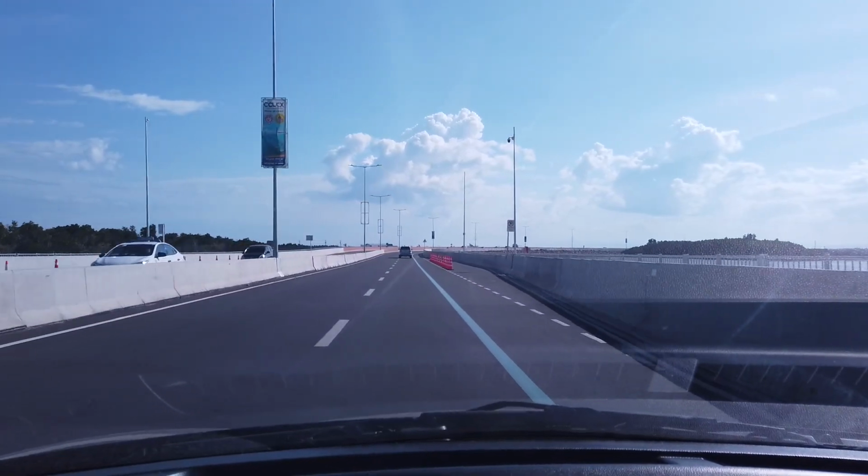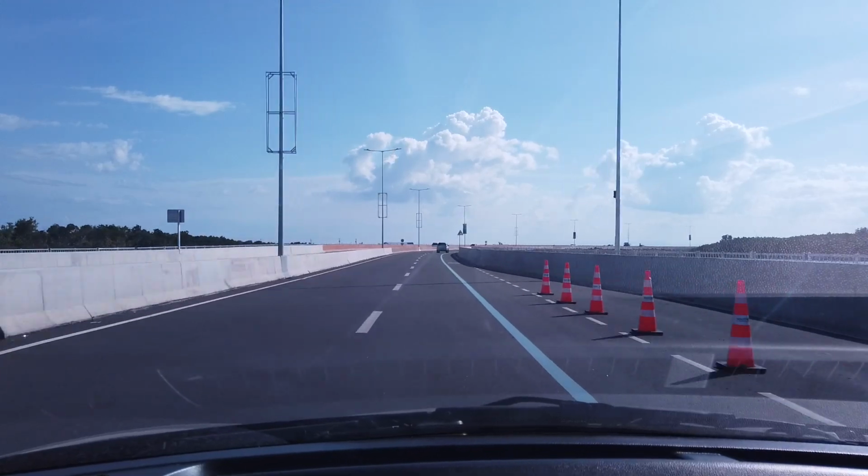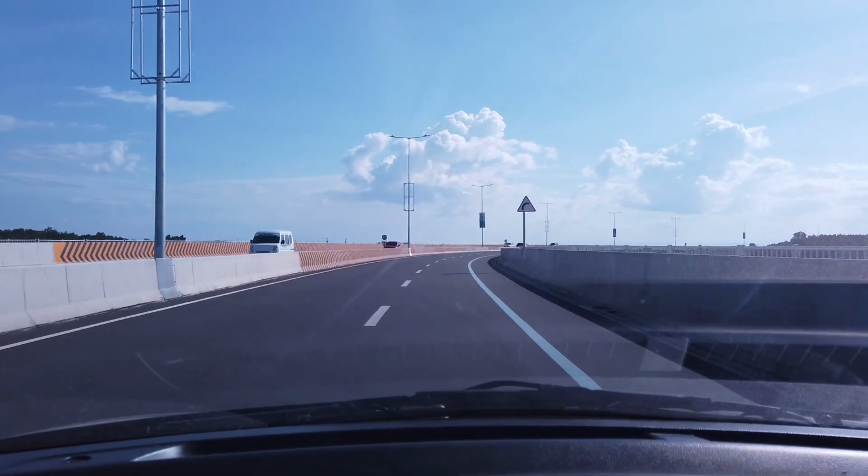A lot more shanties, though. I've noticed it's now going on the other side, the right side. So it's low tide now.